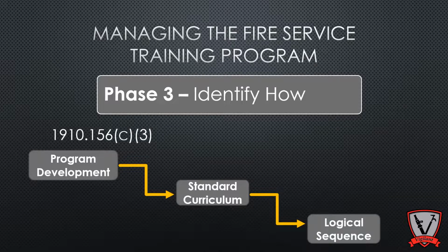We develop that program, we base it on the needs that we have identified that our firefighters have to conduct. We take a standard curriculum. So using the ladder example, it's very standard to call the side of the ladder the beam and the steps of the ladder the rungs, and so on and so forth. And then we teach that to our firefighters in a logical sequence. And that's going to be the how.